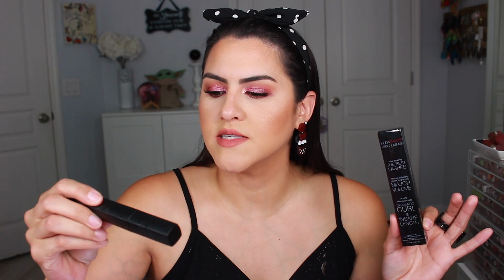We have the Huda Beauty Legit Lashes. This is kind of like a 2-in-1 lash. One side gives you volume and the other one is more of that lengthening kind of lash. I don't remember if I liked this or not. I want to say I did, but I wasn't fully in love with it. I do remember having to set it with the Huda Beauty, what is this called? And I use this a lot. This is the Legit Lashes Waterproof Top Coat.